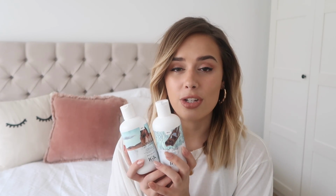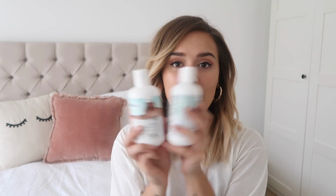And I've just been loving using it, and I wouldn't normally go for a hydrating shampoo and conditioner because I find that it can weigh my hair down, and I love having volume in my hair. So I feel like a lot of the time hydrating shampoos and conditioners tend to weigh it down a bit too much, and I have to fight to get a lot of volume in my hair, but I'm not finding that at all at the moment, and I am loving these.